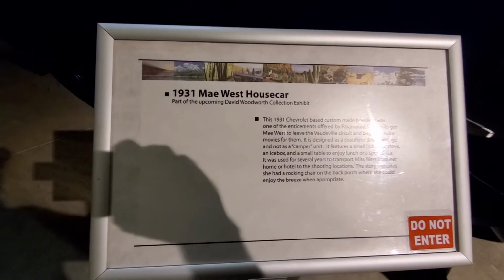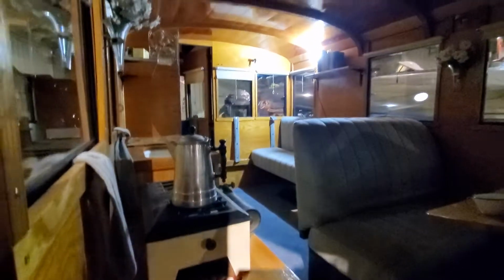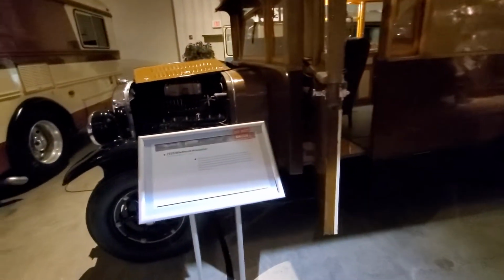Mae West, famous actress. This was her house car, 1931. 1929 house car. Oh, now the driver's got a comfortable chair.